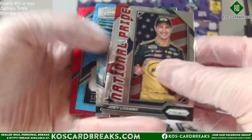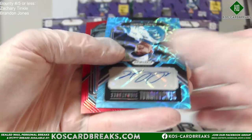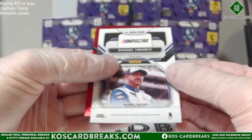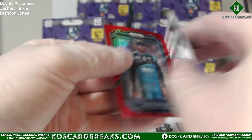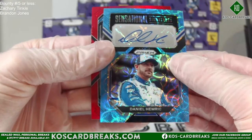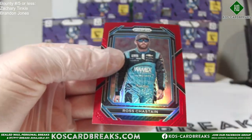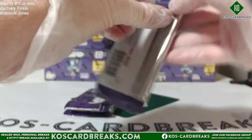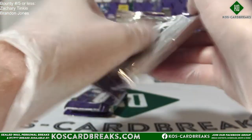All right, we have Joey Logano, National Pride, Fractal Chris Bell, and Daniel Hemrick. Sensational signatures. Carolina Blue. 14 out of 35. Daniel Hemrick. Nice hit, Hemrick spot. It is an insert. Ross Chastain. So it's an insert, but there's obviously a lot. That's 81. Number 81.